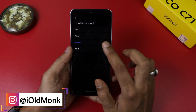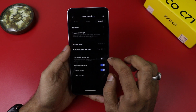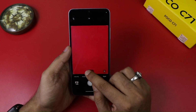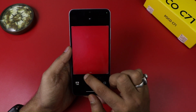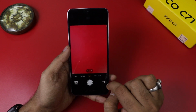There are some of the basic settings what you are getting in the camera app. There is nothing more. You can switch on the grid lines. Shutter sound you can change, and you can also preserve the settings. These are the basic things what you are getting. And if we jump to the photo mode, in that there is also 1x and 2x zooming. There is portrait mode, and in that you can blur because it comes with that effect.